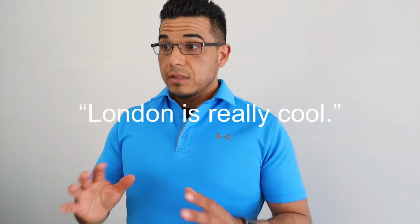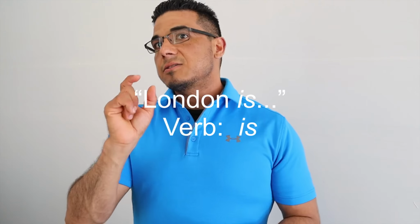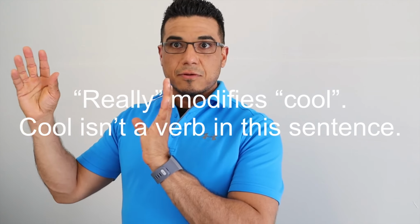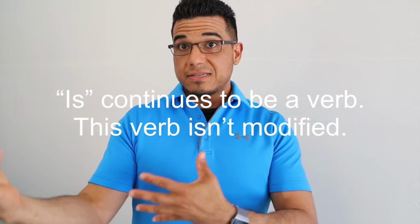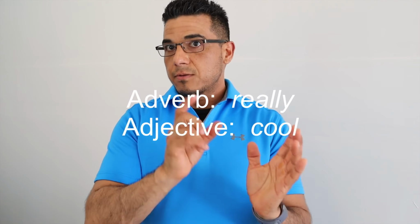And last but not least, the to what extent. London is really cool. Not that it is, I think Tokyo's cooler, but that's the sentence I have. So anyway, London is being our verb, really cool. All right, so really helps to modify the adjective, cool. And then is in this sentence is our verb. So London is, which is again our verb, really cool. Cool being the adjective, which is actually modified by the adverb, really. It tells you to the extent that it's cool. All right, so those are some examples of adverbs.